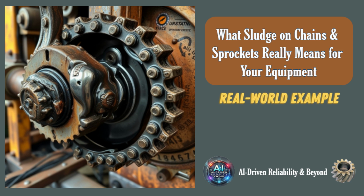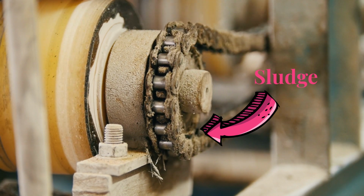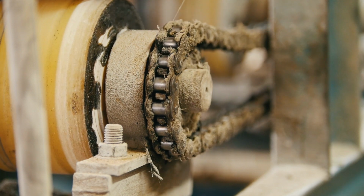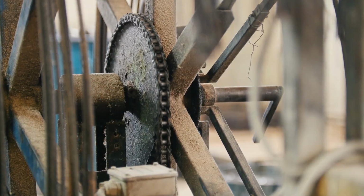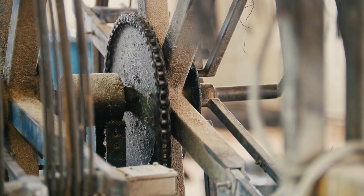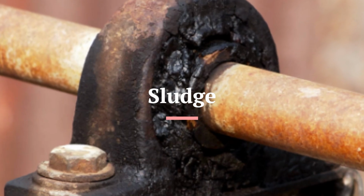What sludge on chains, sprockets, and chain guides really means for your equipment. Have you ever noticed sludge buildup on your sprockets or drive chains and wondered if it's just dirt or something much worse? Well, that seemingly harmless sludge could be hiding serious problems that are costing you efficiency and putting your equipment at risk. Sludge isn't just a cosmetic issue.